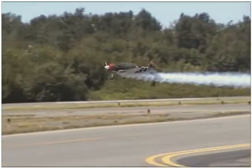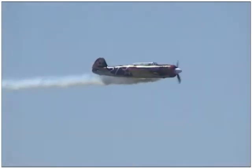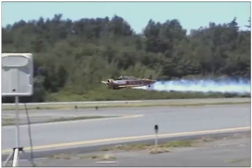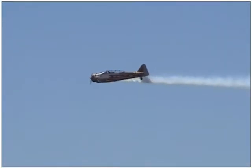Just watch as he takes off here. Is the smoke going? Is on. We have liftoff. Snap roll right after takeoff.